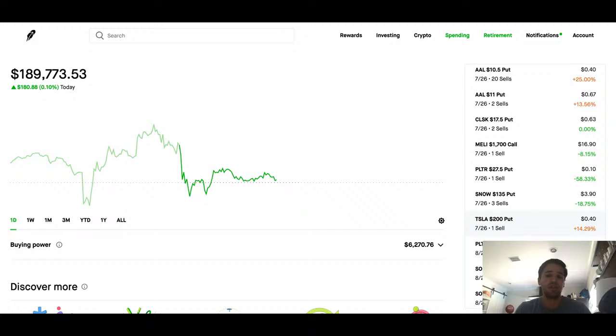options. And you shouldn't also just chase premium. You should really like what you're writing calls on and puts on, and get familiar with the way it moves and how it reacts to certain news. Some people know, and the majority of the times are right, just how a stock reacts after earnings, or whatever the instance is.